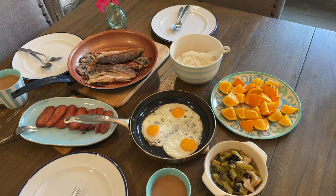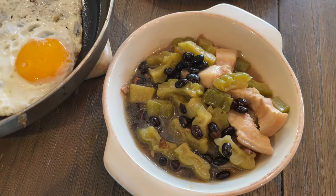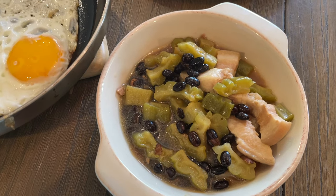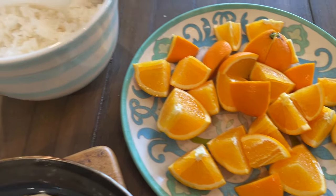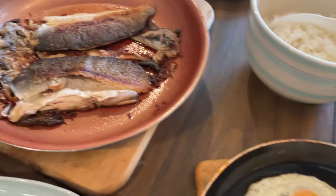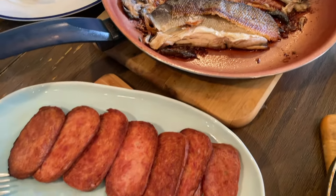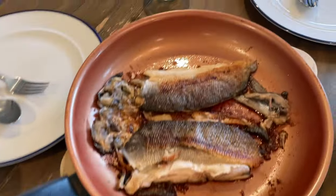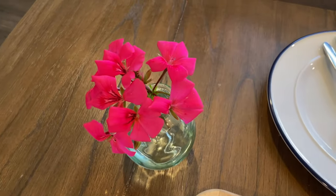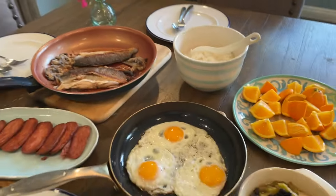Here's what we're having for our brunch. We have the leftover bitter melon with salted black beans and pork, the eggs, the oranges from the backyard garden, rice, the milkfish that's stuck onto the pan, the luncheon meat, Argentina luncheon meat, and then the coffee. And look at these beautiful flowers from the backyard garden. Let's eat. Eating time, guys.